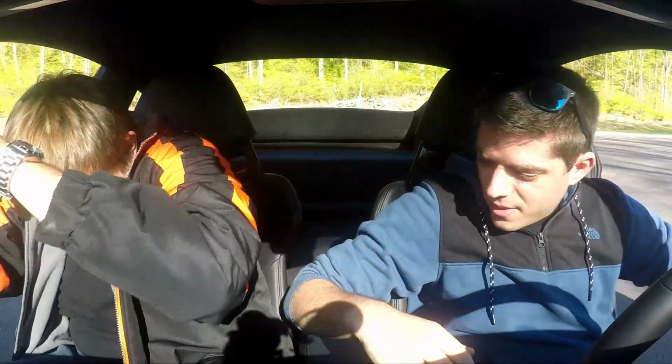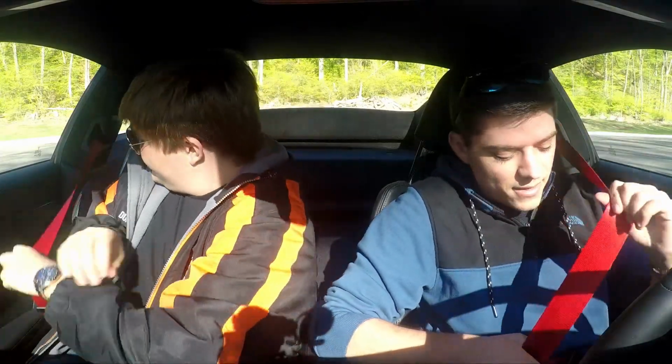Oh my God, these seats are deep. I'm in. Jesus Christ. All right, we're finally in. It took longer than it usually does. Red seatbelts. Red seatbelts.